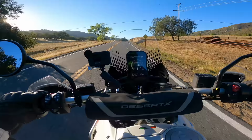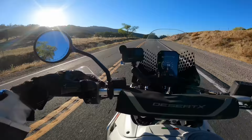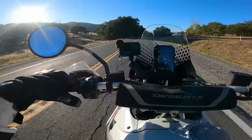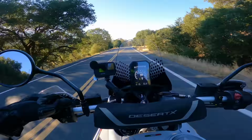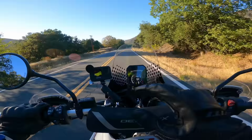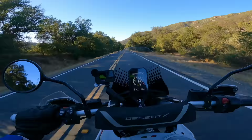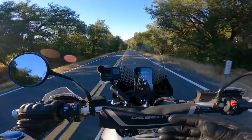All right, so let me show you the cruise control on the DesertX. It works really well. You've got an on-off toggle switch here. When you turn that on, you see the little indication light up on the TFT, and then you simply push the down button to set it, and it shows you what speed you're set at, and you can increase in 1 mile an hour increments. So it basically works just like you would expect, but it works very smoothly. It's very good at holding your speed, and it's a very seamless system. It doesn't speed up going downhill or lose its speed going uphill. I don't know why, but my KTM 890 is really bad with that.